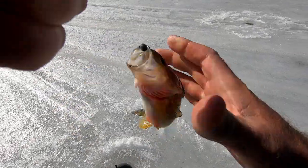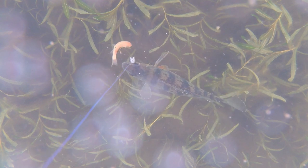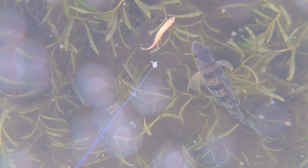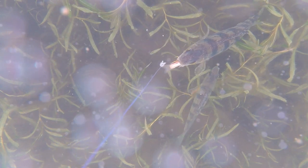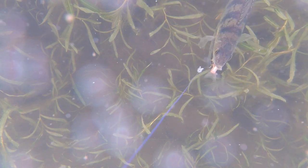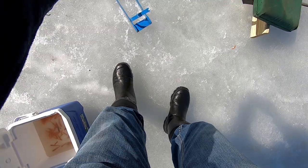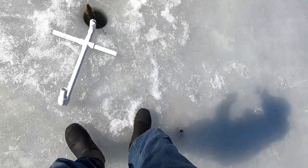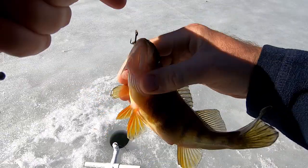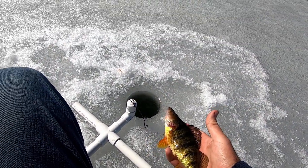Go. Nice little perch. Another little guy. There we go. There we go. That's a little better. A fatty. Still not quite a keeper, but another good fish on the jacker.